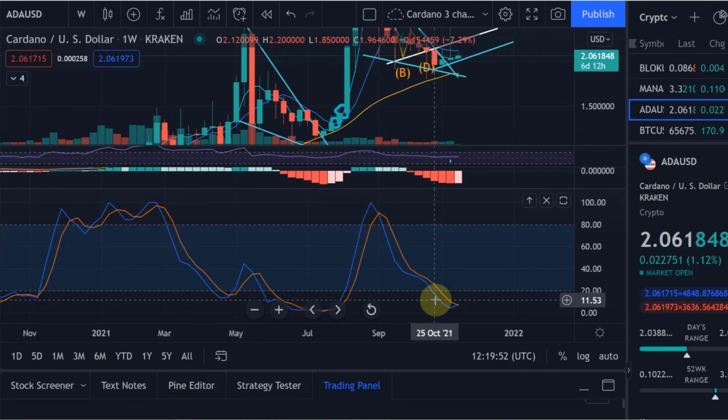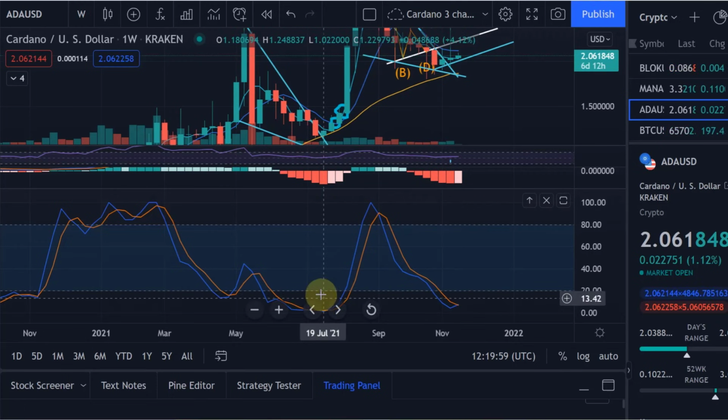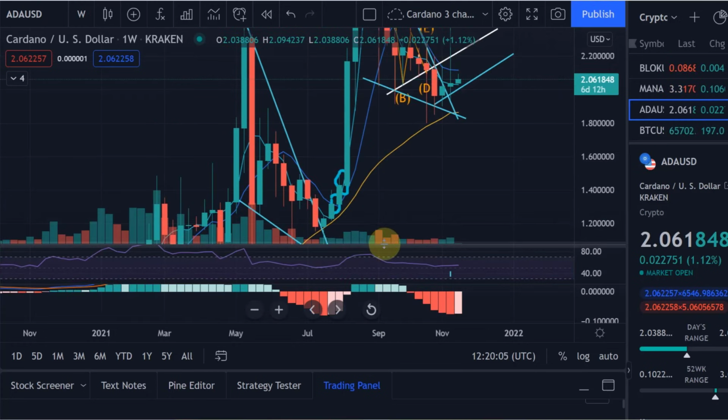But here on the stochastic RSI, we are now in the oversold range, and we see a bullish crossover here. So last time that happened, again, 1 week later or so, we started to shine here. So that's the stochastic RSI, but we don't even need to look at the stochastic.